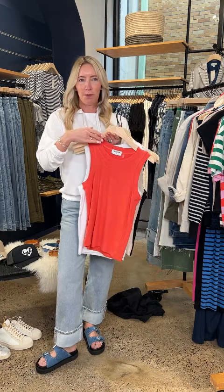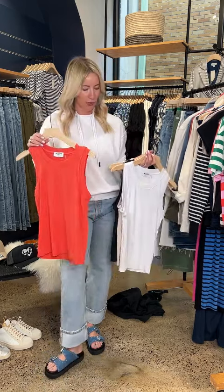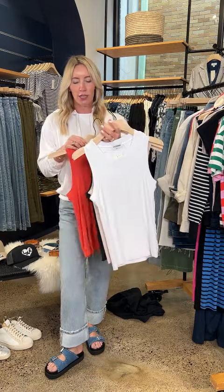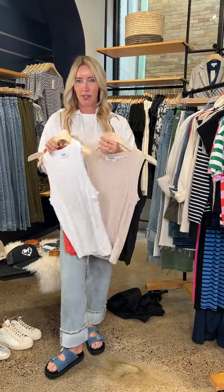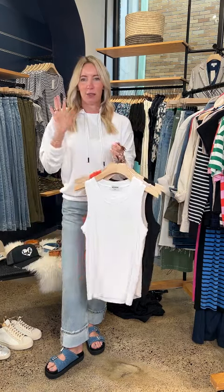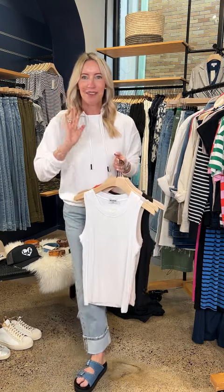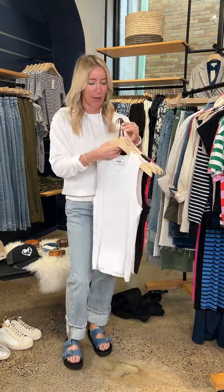So pop color, wear it on its own with a fabulous cuff jean. You've got a whole look going on. Get your neutrals and layer them up. So white, oh there it is again, that great heather oatmeal, and black. Really fantastic piece, and I'm telling you, this is one that we've been having so much fun with as we've been styling into spring season because you can really elevate it and dress it up.